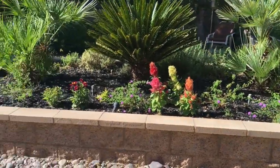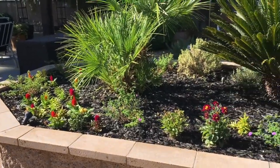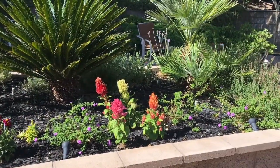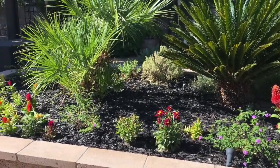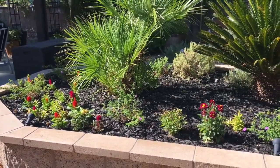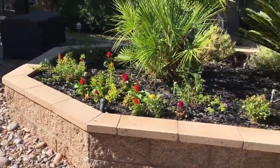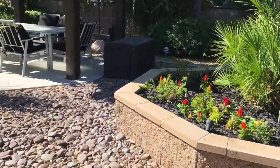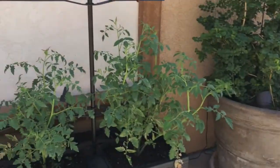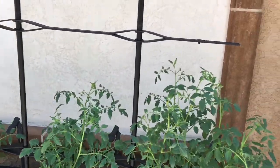Down in Norwalk, we got some celosia, so we planted it in this bed. We're in the midst of doing that. Part of it is the ground's got so many roots in it. We're struggling to dig holes. This is a tomato plant.